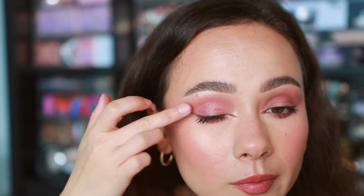Now I will say it did take a lot of building up, because what I find with these shimmers is that they don't really adhere to the lid evenly. It just looks like really sporadic sparkles. So I did have to build it up, but once we got there, we got there. It looks gorgeous all over the eyelid, really dimensional.